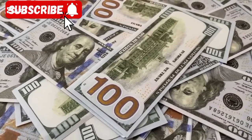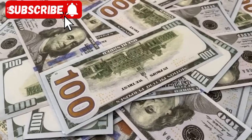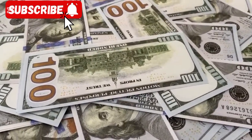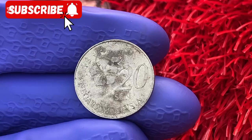Today we are diving deep into the fascinating world of the 20-cent coin from 2015. This coin is part of the Malaysian currency system and carries with it a long and rich history that reaches far beyond its small size and simple appearance.